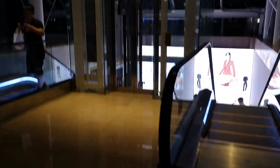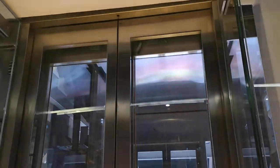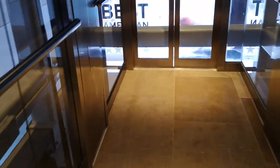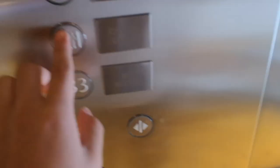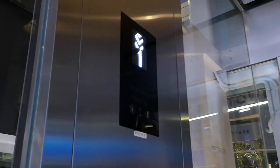There's the Monospace I talked about earlier, which seems to be, yep, MX-20. What floor? There's only one floor. Wow, this is fast. It's a Monospace. That's an MX20 B2M.